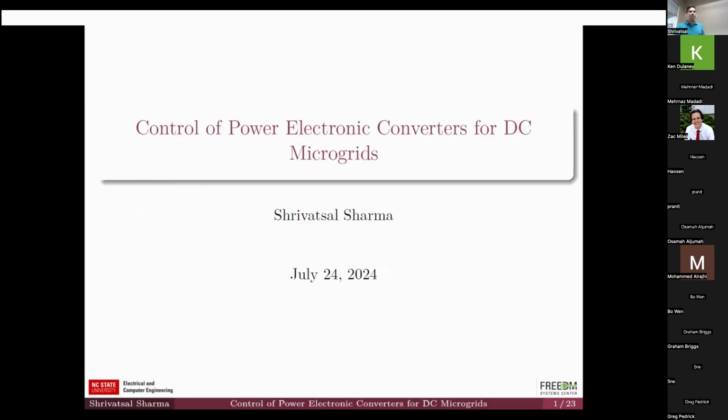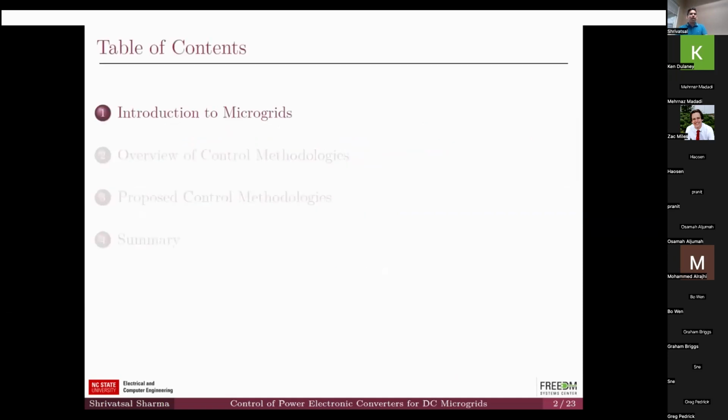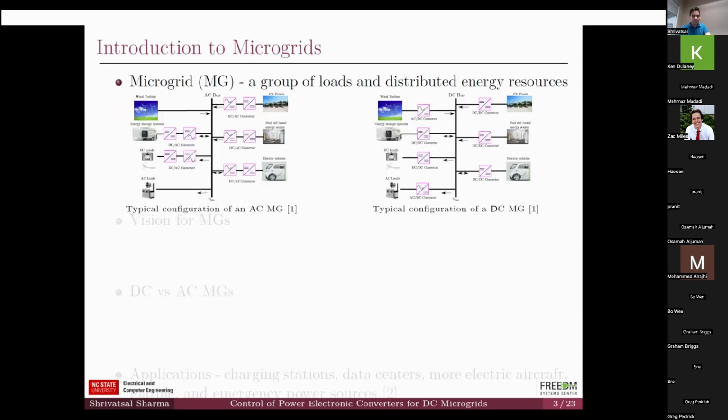Hello everyone, and thanks Ken for the introduction. So the topic of today's webinar is control of power electronic converters for DC microgrids. And this is a brief outline for today's talk. I'll start with a brief introduction to microgrids, and then I'll give a brief overview of control methodologies, highlighting some of the limitations of the state-of-the-art technologies. And then I'll try to go deep into one of the proposed control methodologies, and I'll try to end the seminar with a summary of what we will discuss.